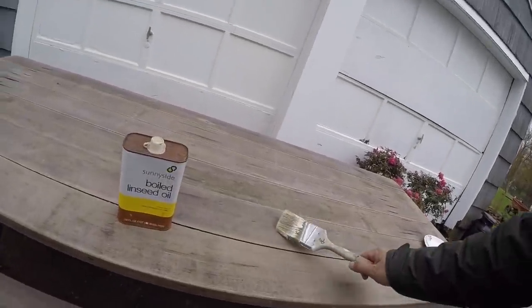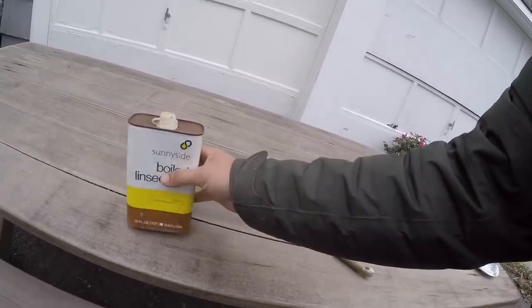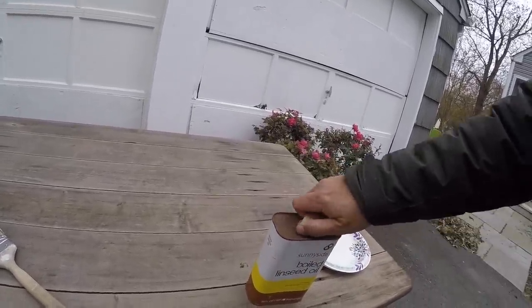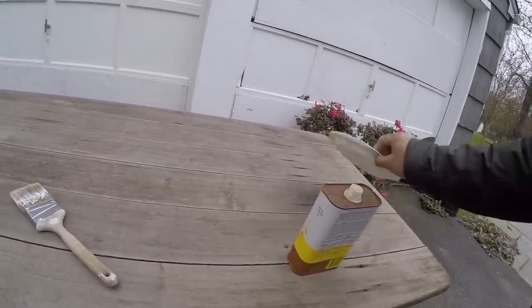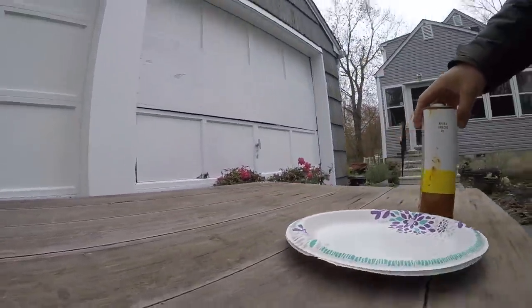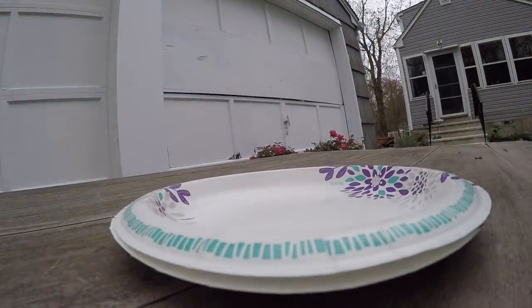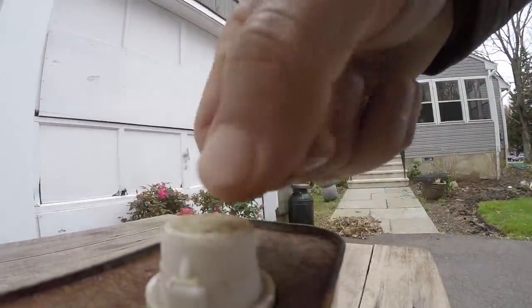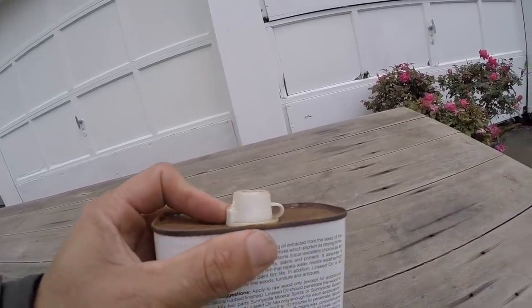And I guess to be productive for the rest of the day, I'm gonna have this old brush and the linseed oil, and I'm gonna seal my table for the spring. Gonna pour the linseed oil into the plate here, but let's see how I open this. It's definitely tricky opening. It's like child-proof.